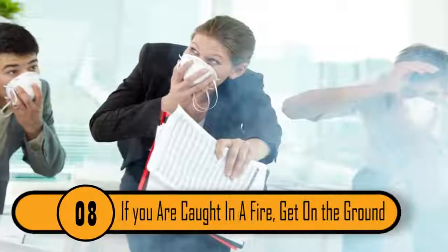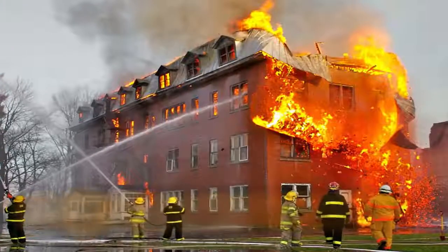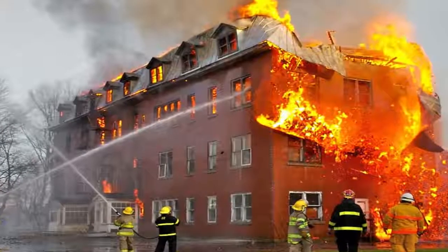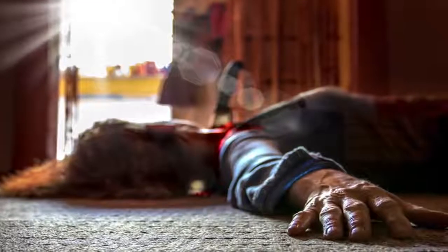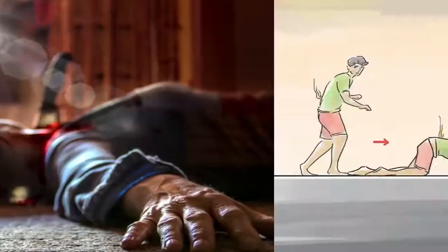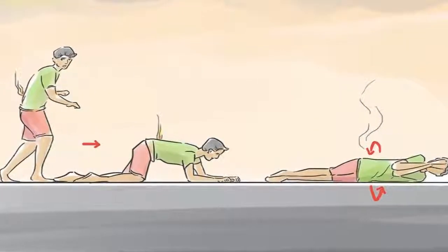Number 8. If you're caught in a fire, get on the ground. If there's a fire in the home, the biggest threat will come from the carbon monoxide fumes, not the burns that the fire could cause. When many people die in a fire, they are overcome by the carbon monoxide in the smoke first, before the fire reaches them. To avoid inhaling this poisonous smoke, get as close to the ground as possible.